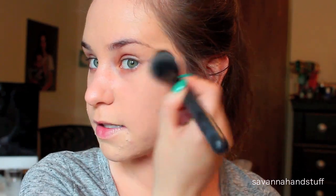I'm just going to be using the e.l.f. High Definition Powder, and I'm actually just going to be taking their blush brush. Then I'm just going to be putting it on my face to set everything. So as you can see, this product really mattifies your face. From this side in comparison to this side, it's kind of insane how much it works, and it's only like $6. Something about me, I do not like to spend a lot of money on things in general, so I'm always looking for cheaper alternatives.